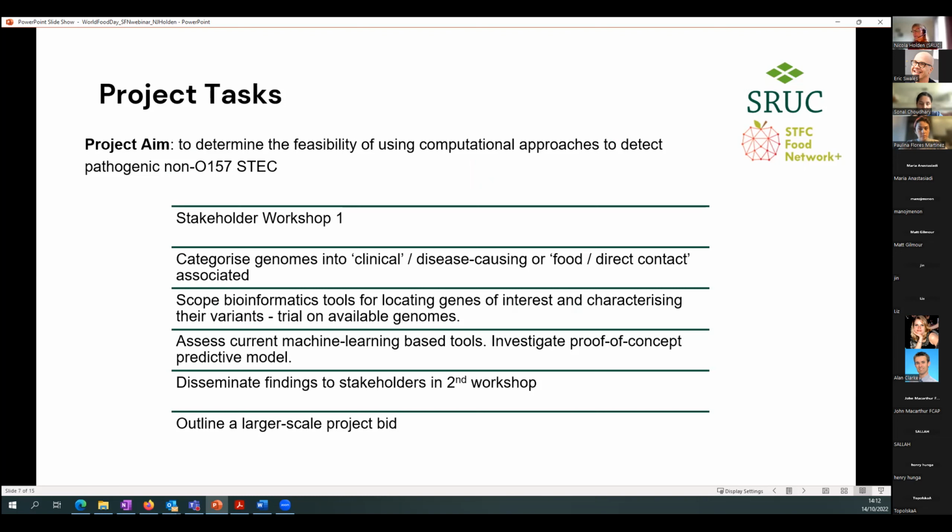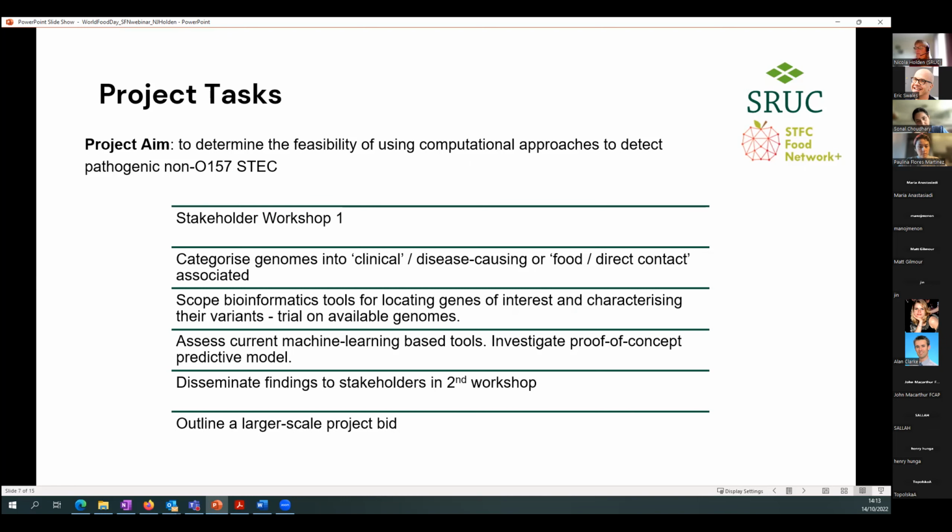So what we wanted to do was to hold a stakeholder workshop. It was really important to get the stakeholders on board. And then we could actually categorize our genomes. So we wanted to obtain the genomes, and categorize them into two different bins: clinical disease-causing versus food, where we didn't know if they had the potential to cause disease or not. Then we would scope out different tools to see how we could assign a potential burden of disease to these genomes. We wanted to use big data capabilities and machine learning tools, for example, and hopefully generate a proof of concept model. Then we wanted to go back to the stakeholders and see what they thought of what we found, and use that information to outline a larger scale model bid.